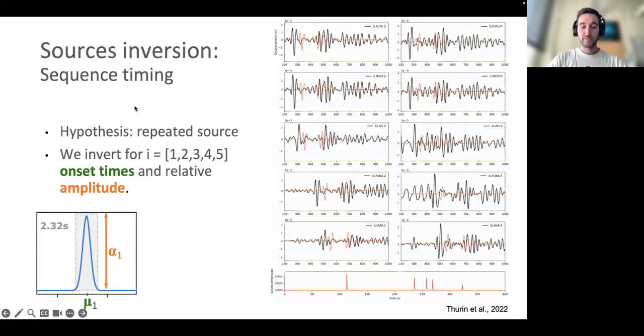Now that we have figured out what the first source is likely to be, which is either a downward force or an explosion, we're going to try to see if we can find what happened during the whole sequence of sub-events. We have this hypothesis that we have a repeated source. So we're going to use the source that we got previously, and we're going to try to find potentially 5 different sub-events spanning a bit less than 400 seconds.